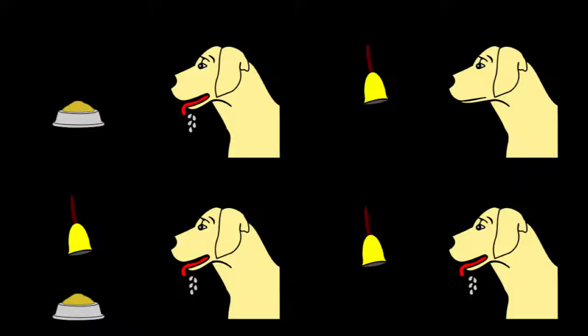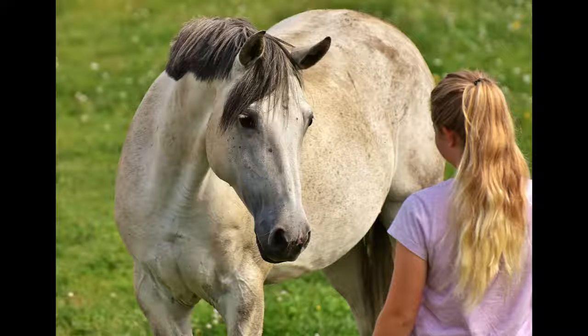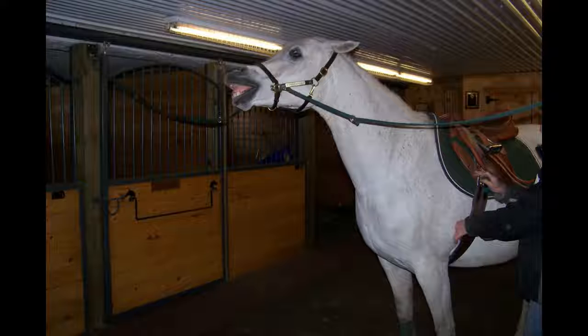Now, conditioned responses can be helpful, like seeing the red light and your foot automatically moving to the brake, but they're not always helpful. Both you and your horse can develop conditioned responses to certain situations or stimuli that are not helpful behaviors. In plain language, you get triggered to do something or feel a certain way. And you and your horse can get into a cycle of triggering each other to feel anxious.